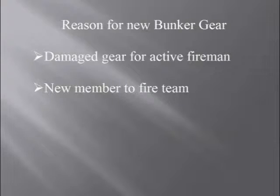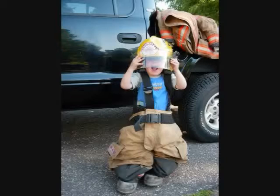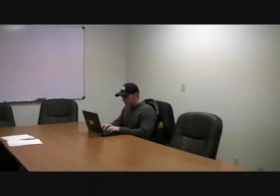There are generally two reasons to get new bunker gear. First, if gear is damaged that belongs to an active fireman, it must be replaced. Second, when a new member of a fire team arrives. The first step in this process is requesting quotes from various vendors.